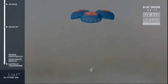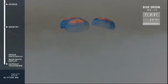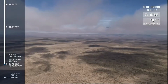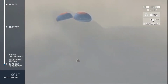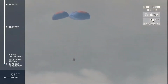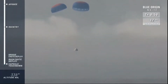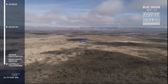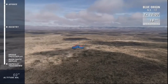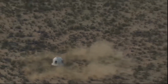Keep in mind that retro thrust system is going to fire just in the last milliseconds. It's going to kick up some dust down here in Texas. And we're losing it in the fog, but let's capture it again here. Here she comes. And touchdown. Just beautiful.